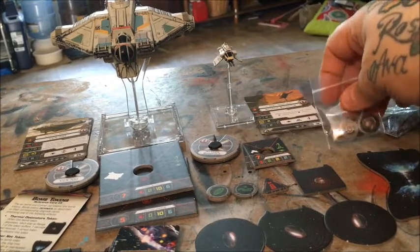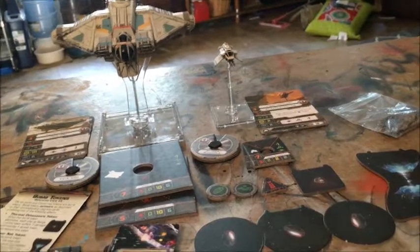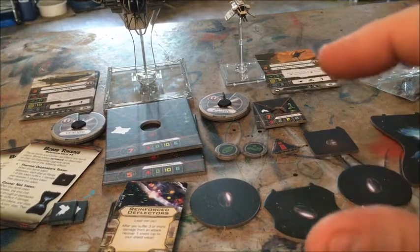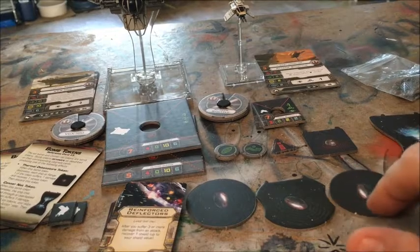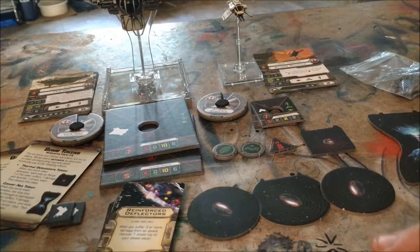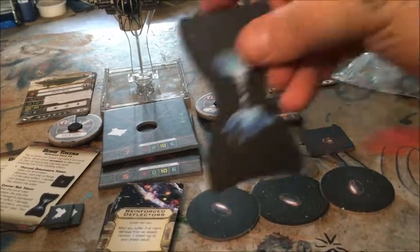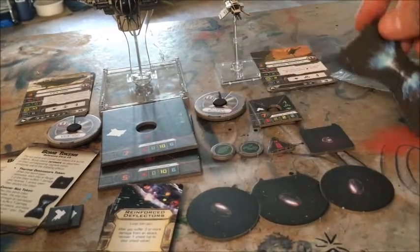And then you get 3 cluster mine tokens. That is this right here. So these are pretty cool. You would drop these out of the back of the ship. You would place this one down first, and it's always the one stick away from the ship. Place this down, and then you put these on either side of it. Okay, so that's pretty cool. How this works in the game, I have no idea, but I like it. Then the Conner Net token, which is this thing. Same deal. You put the one token away from the rear of the ship, and that floats off behind it.